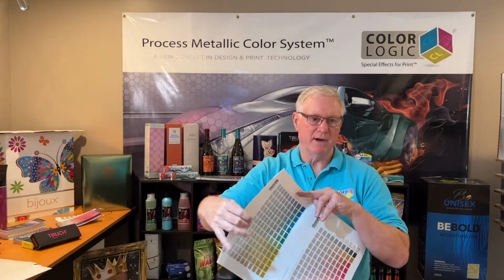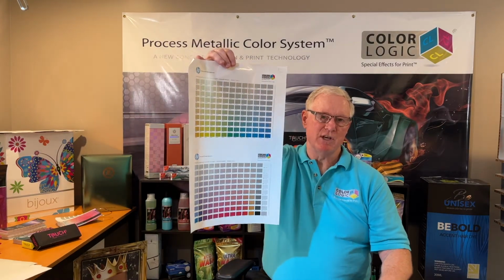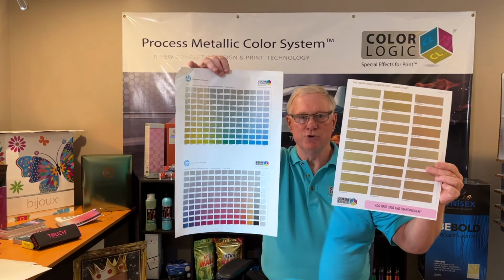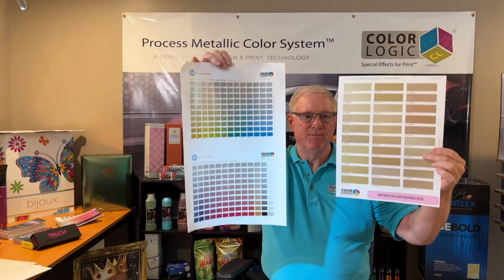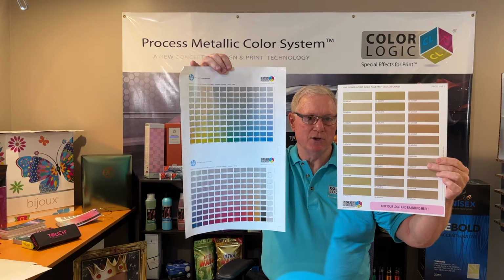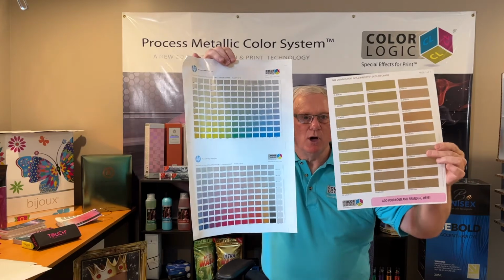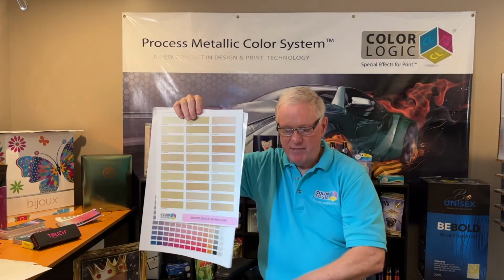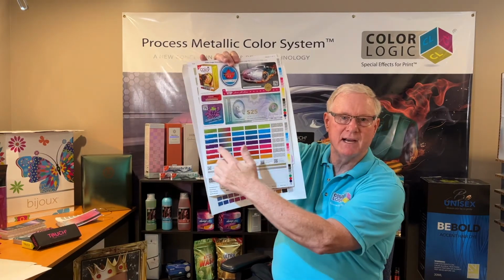But we also provide a color communication system using just the silver with CMY. We produce 280 metallic colors. 55 of those are gold, by the way. So just using the silver ink from HP, we produce 280 colors. And then for each of those colors, we have all these dramatic effects.